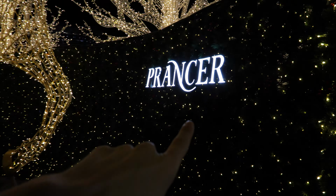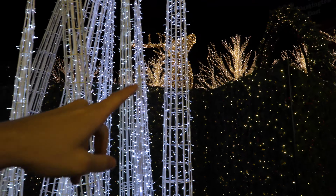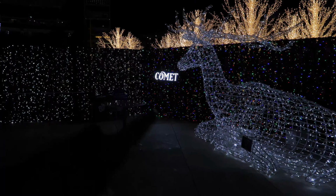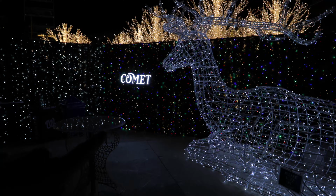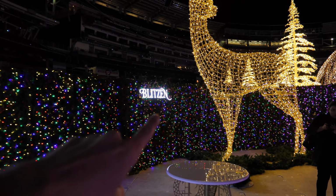Dancer, Prancer. 2 down, 7 more to go. Maybe they should have made them a little shorter. Makes it harder to find, but Comet, very difficult to find. So they did hide him better than the other ones. Blitzen, 4 down.